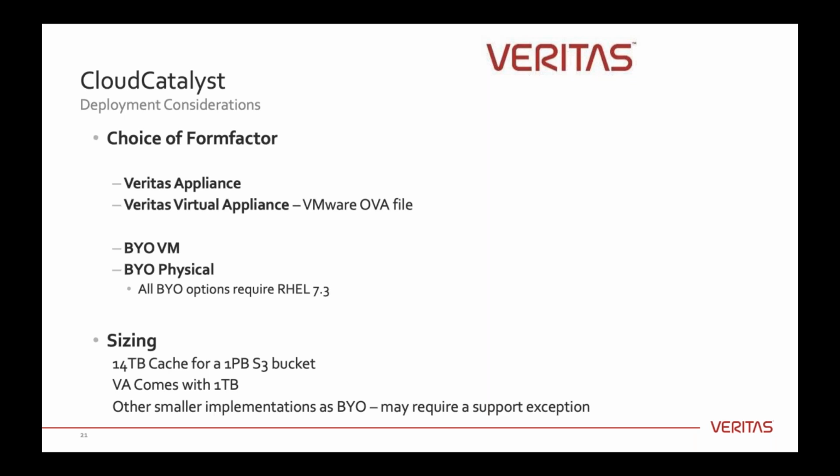But you can also build your own VM. If you do it with Red Hat, you can install Red Hat 7.3 or a higher version. I don't think 8 is on the support list yet. Be careful of that. You're quite welcome to build your own machine, or even build your own physical appliance. And in public cloud, that's what people are doing. If they're running NetBackup in AWS or Azure, they're building their own Cloud Catalyst VM. And that gives you quite a bit of flexibility around the sizing, how much memory and CPU you give it, so you can really tune it to support your exact requirements a lot more closely.